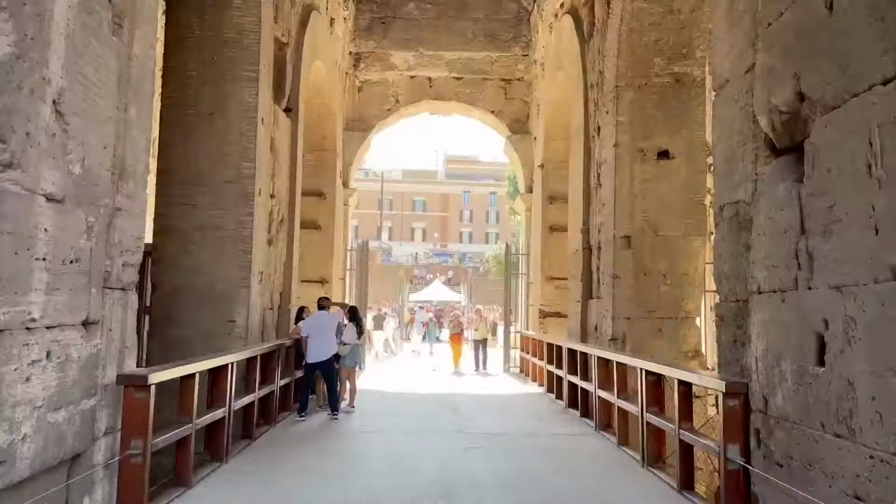So with this white tag, I will not be able to go into the Colosseum from here. I just have to exit through the stern gate, which is where I came in.